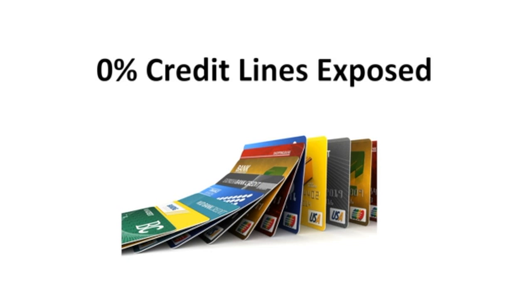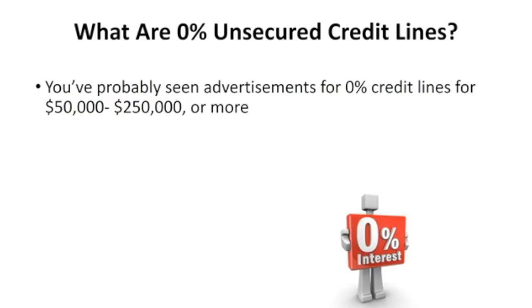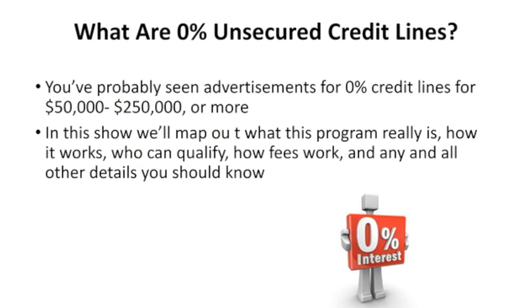0% credit lines exposed. You've probably seen advertisements for 0% credit lines for $50,000 to $250,000 or more. In this show, we'll map out what this program really is, how it works, who can qualify, how fees work, and any and all other details you should know.